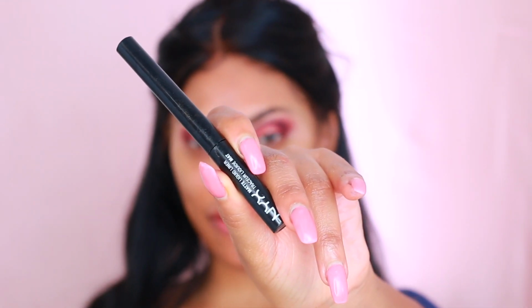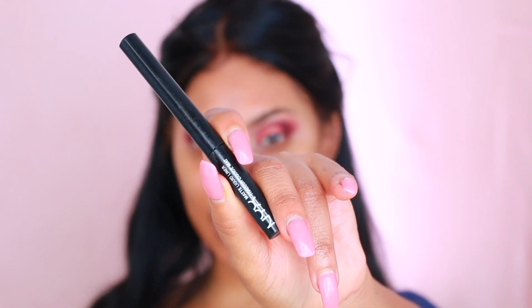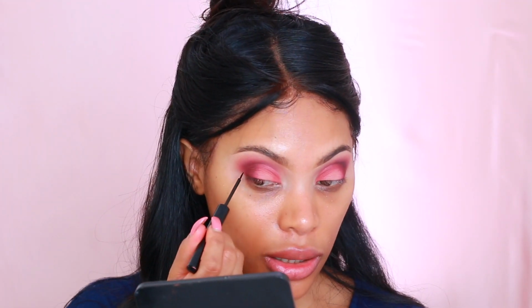Alright, so I'm going to go in with my favorite liquid liner. This is the NYX Matte Black liner, and we're going to create a wing. I'm going to try my best to do this on camera. I know you guys hate it when I step out of camera and do it, but I really have to do it off camera because it's really hard for me to do it on camera because I need to be like this in the mirror, okay? But I'm going to try and do this. Whew. No, let me do this side on camera because this will be a lot easier.